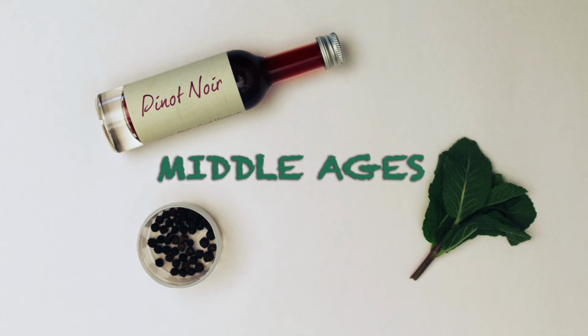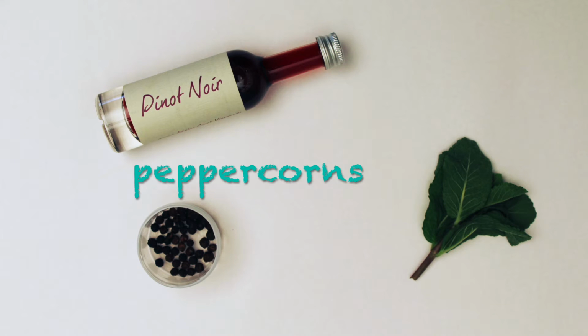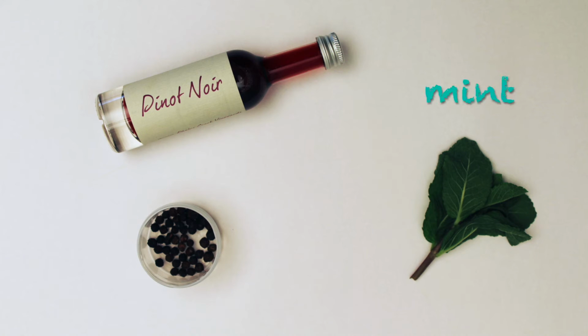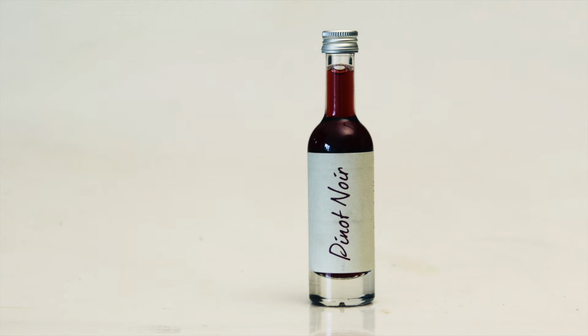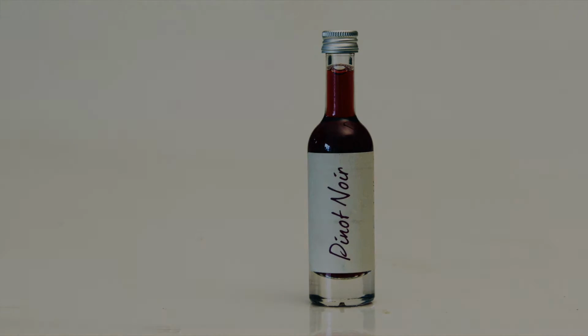Medieval mouthwash was different again. It was made from peppercorns, which contain piperine and are antibacterial, and also mint, which helps with throat irritations, and is known as a traditional breath freshener, and on its own often acts as an antiseptic mouth rinse. The third and final ingredient in medieval mouthwash is wine. Wine? Yes, wine. I know it sounds bizarre. However, wine itself is astringent and contains some of the same properties as alum. There are lots of examples from the past where it's been used.